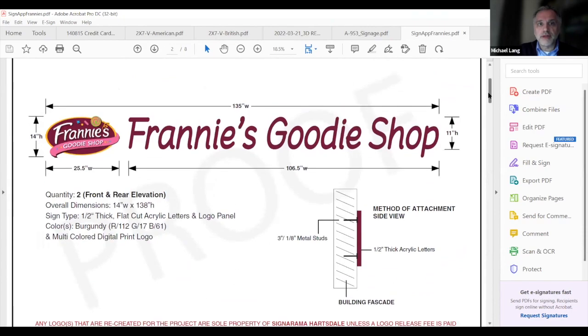We are talking about flat cut acrylic letters, about 1/2 inch thick, with metal pins attached to the building. You see the side view and the method of attachment down here. The logo here is an acrylic panel, same thickness, with a digital print, cut to shape. These letters, as you can see, are about 11 inches tall, talking about the capital letters here. The color is actually a burgundy, which is taken from the background color of the logo, so that it harmonizes.